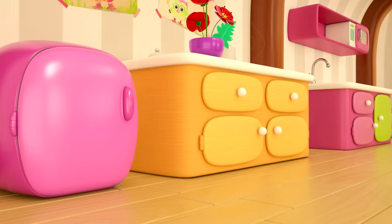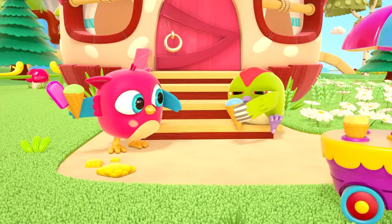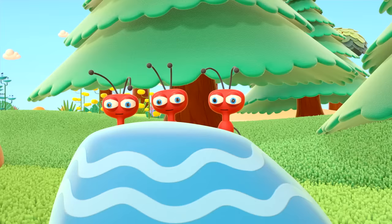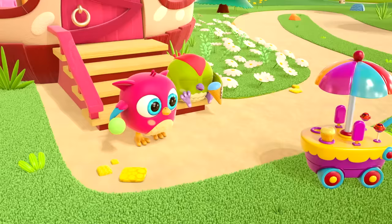The little owl got real ice cream from the refrigerator. Peck Peck, this is for you. Will we share with the ants? Ice cream for everyone! Good job, Hop Hop! Enjoy, birds!